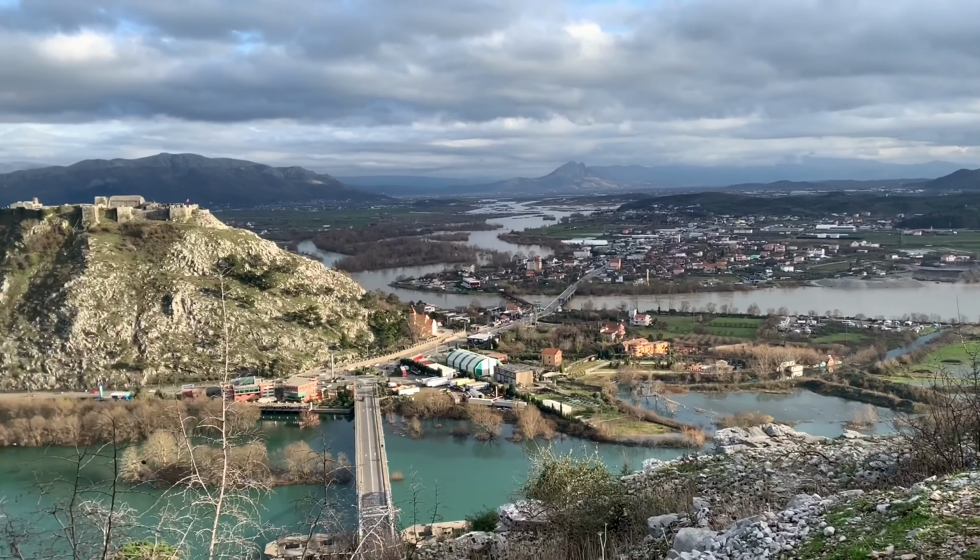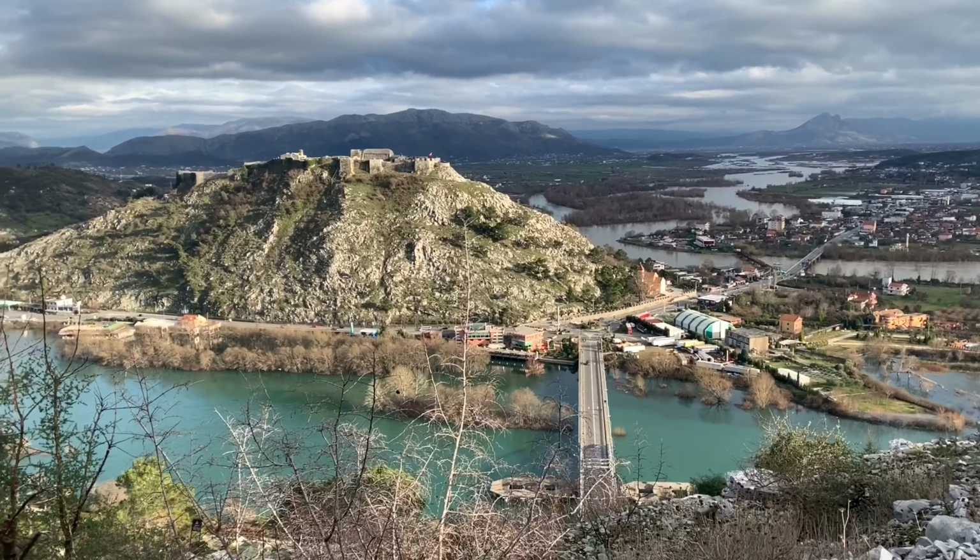Alright, and here we are the next day hiking on the hills on the other side of the river from the Rozafa castle, which we explored yesterday, and we have a nice view of it over here.